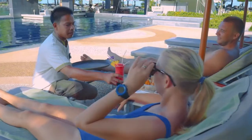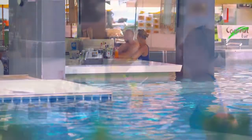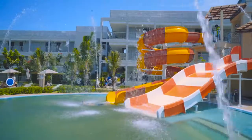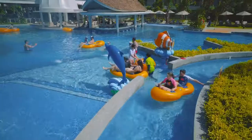While the pools and sunshine entice you to relax on a deck chair, pull up a pew at the swim-up bar or even indulge with a massage. The kids can get busy on the water slides or float the day away on the lazy river.